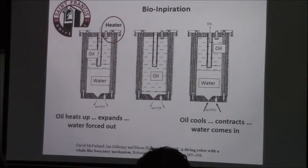However, somebody said, that's kind of a clever idea. What if we design a dive robot with whale-like buoyancy mechanisms? And so what they have here is a little oil up here, water here, and this is vented. This is seawater, so this is vented down to the ocean. And a little heater, okay? So when they heat up the oil, it expands, the water's forced out, okay? It becomes less dense. It rises.